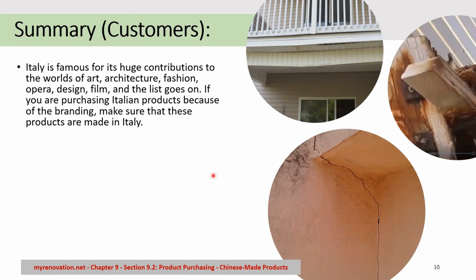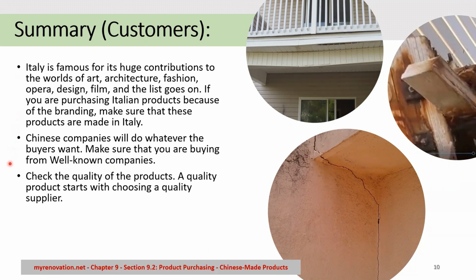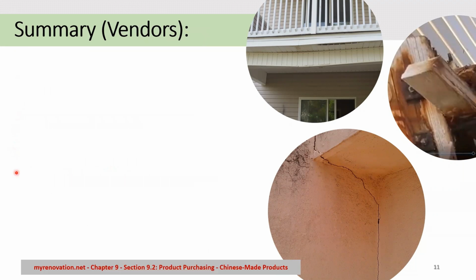Now, in summary for a consumer, Italy is famous for its huge contribution to the world of art, architecture, fashion, opera, design, film, and the list goes on and on and on. If you are purchasing Italian product because of branding, make sure that this product is made in Italy. The Chinese company will do whatever the buyers want. Make sure you are buying from well-known companies. This is the key here. Check the quality of the product. A quality product starts with choosing a quality supplier. Check the terms and conditions for the product that you are buying.